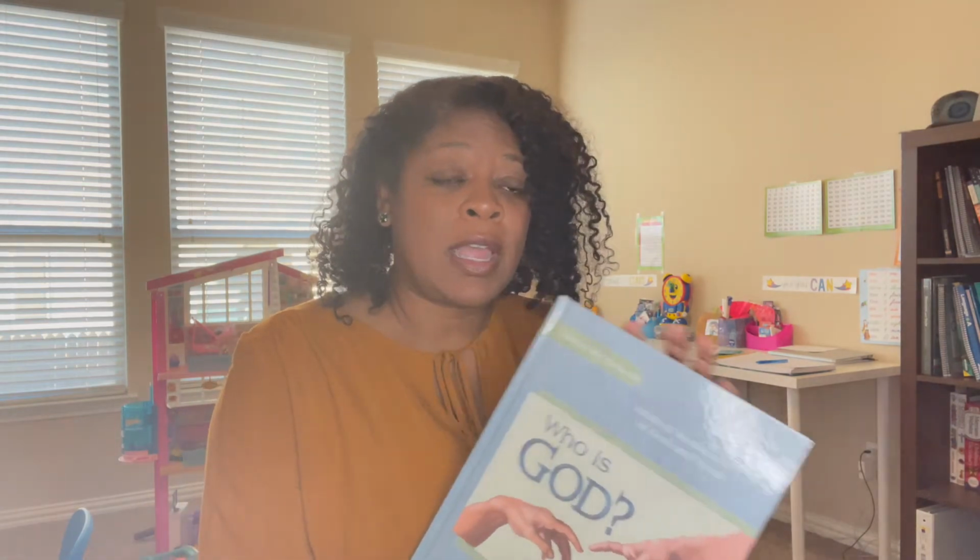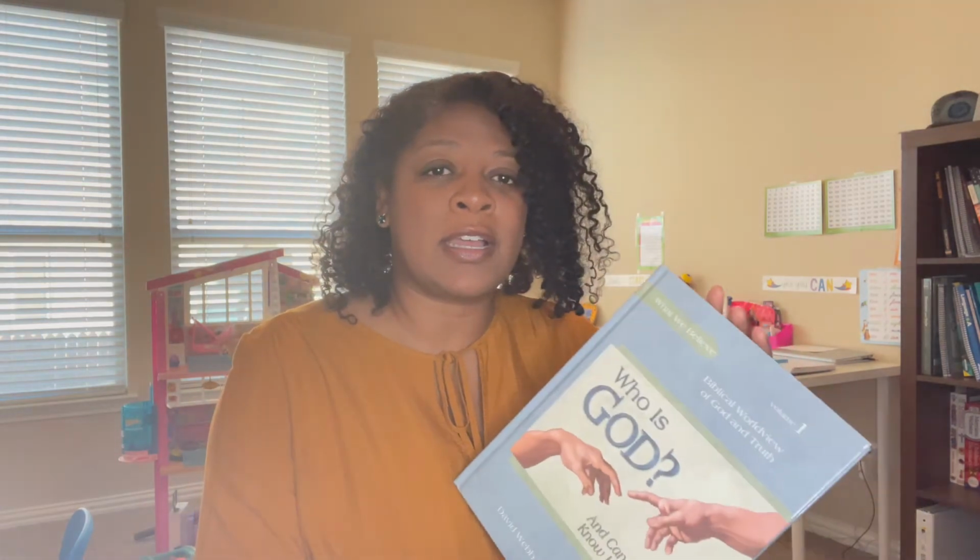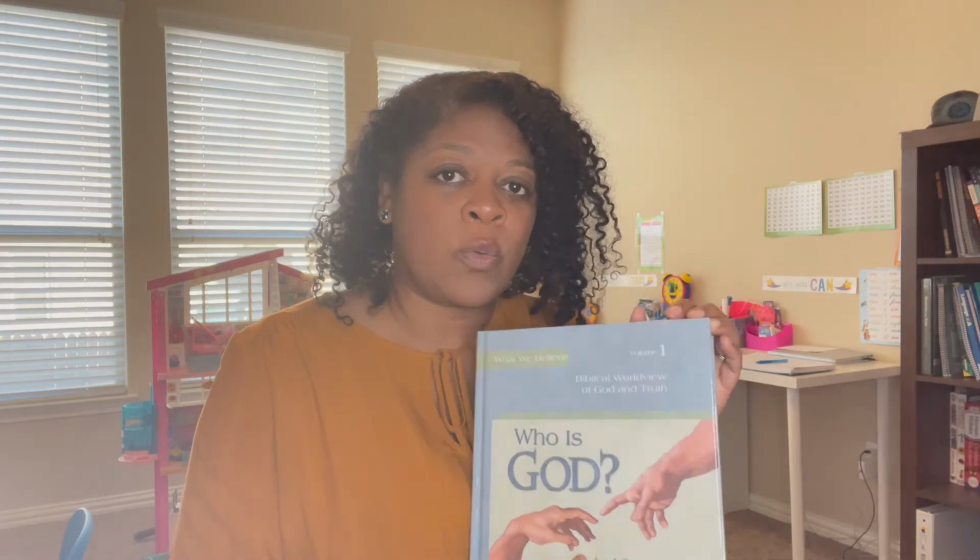I am thoroughly enjoying this as well. It is a lot of review. It teaches you something and goes over it over and over, but I think that's great for the ages they are, which are 6 and 8. It just helps instill in them the word and the scriptures, and they're writing scriptures, and then they're coloring about scriptures, and they're writing prayers out.